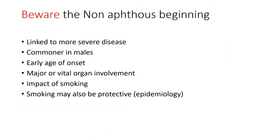We're also able to recognise atypical presentations, and one of the more fascinating findings to emerge from recent research from Turkish cohorts is the role that smoking has in linking to a non-aphthous beginning and a more severe, sometimes systemic onset of disease with vascular and vital organ involvement soon after presentation, and we've observed this in practice in our clinic.